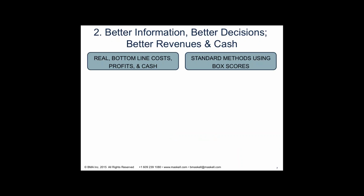Number 2, if we have better information, we can make better decisions. If we have better decisions, we can have better revenues and cash. So that's what we want. We want to make decisions based on real bottom line cost, bottom line profit, bottom line cash, real stuff. And then we want to have standard methods, and we use a tool called a box score, which some of you may be familiar with. But so we want to make the decision with real numbers, not like standard costs and things which are sort of made up and with a whole lot of allocations and a lot of strange numbers.